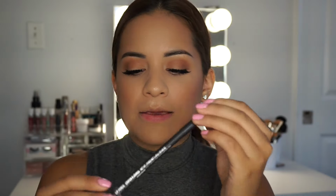As for my ride or die lip liner, it is the MAC Soar lip liner. This is my favorite lip liner ever. And my favorite ride or die liquid lipstick is my Kat Von D Bow and Arrow. I've probably used this in all of my recent tutorials lately. I just really, really love this shade.